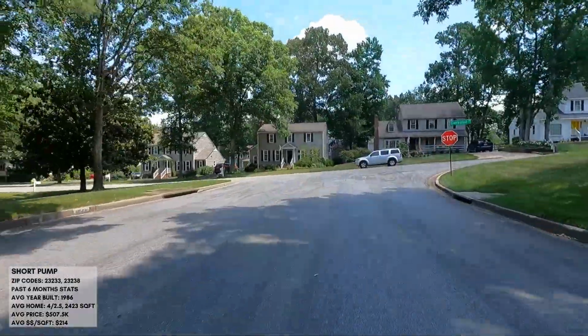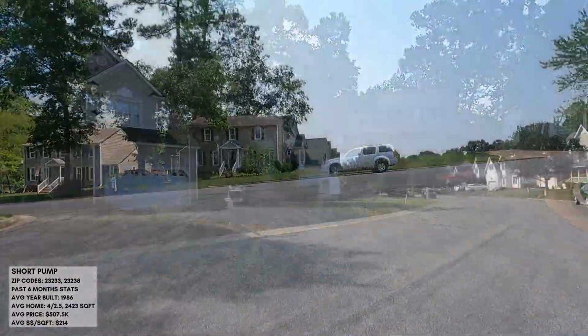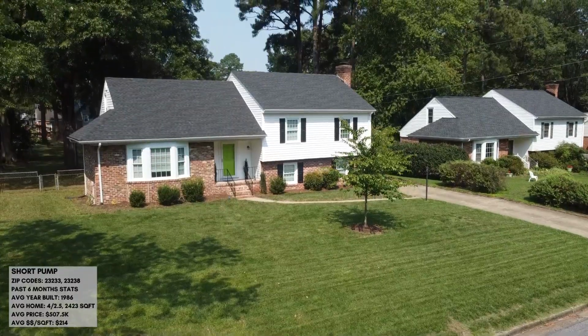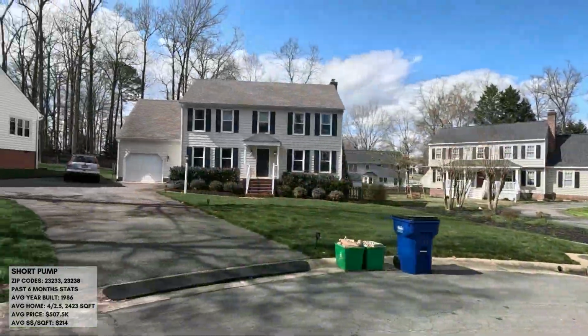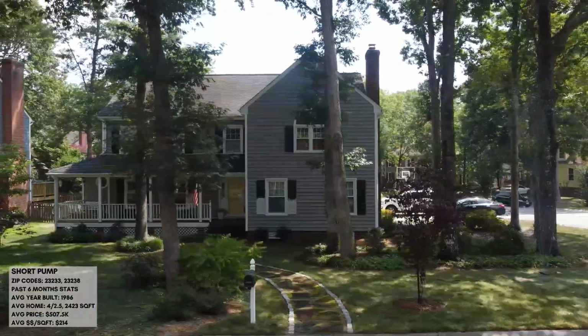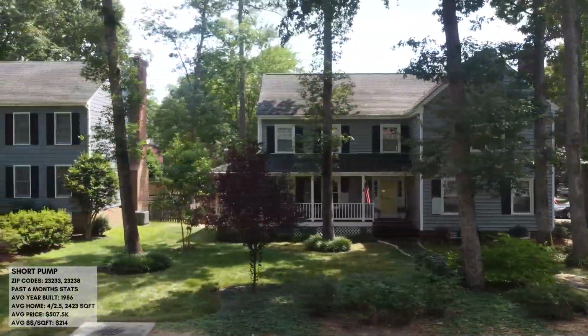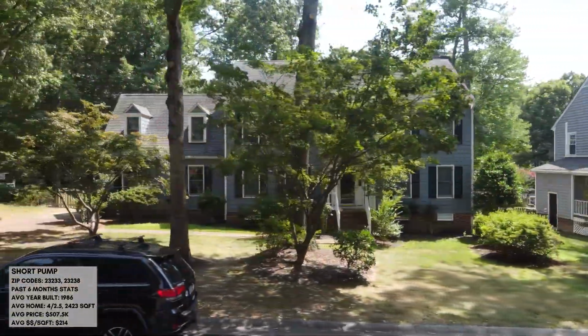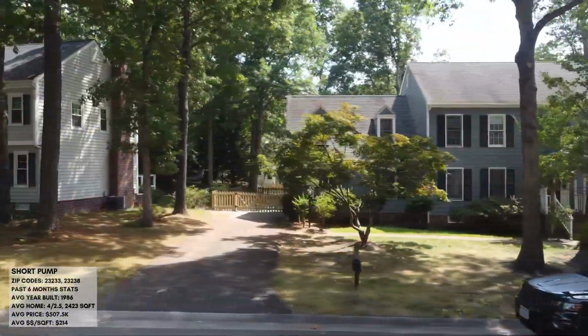The average year built for the area is 1986, with the northern side being a little bit newer and the southern side of Short Pump being a little bit older. Over the past 6 months, the average price per square foot in Short Pump was $214, and the average home had a final sales price of just under $508,000 with 4 bedrooms, 2.5 bathrooms, and around 2,400 square feet.